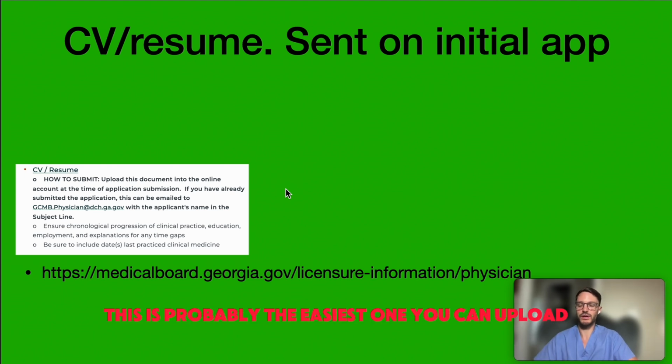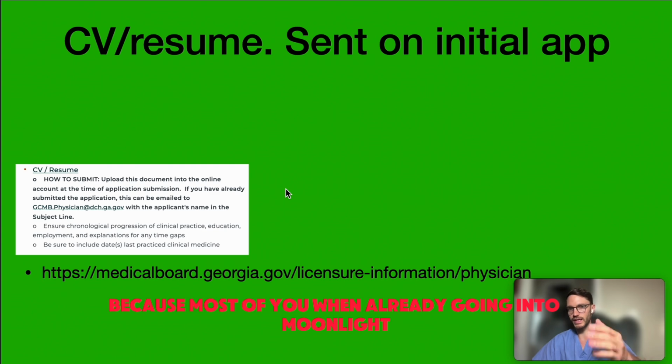This is probably the easiest one you can upload because most of you, when already going into moonlighting, have already had a CV you sent out to your residency training program. Don't worry that much and don't get bogged down on updating every single thing of your CV. Make sure to have a rather recent, hopefully within the last 6 months, CV and update that or upload that to the initial application. It will give you the option to do it online. If not, you can send it on email.